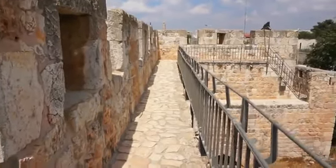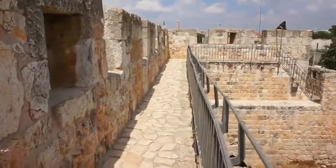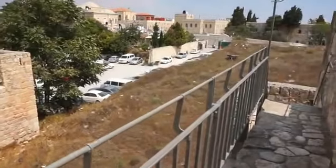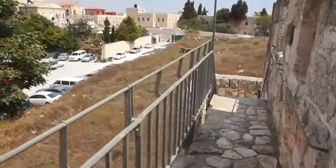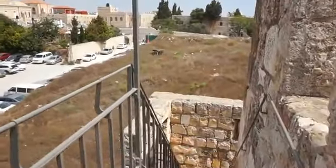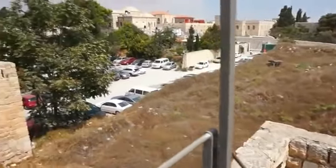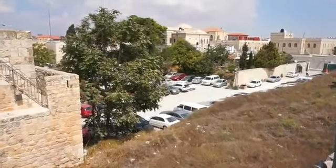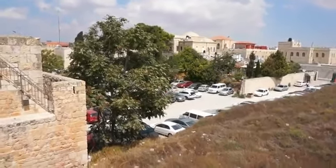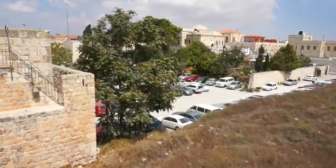And in the far distance, about 400 meters ahead of us, we can see the citadel, and here's a view of the Armenian quarter. The Armenians own this part of the land here that has remained unexcavated, and right there, the big building that you see directly ahead of us is part of the Armenian quarter and part of the Cathedral of St. James.